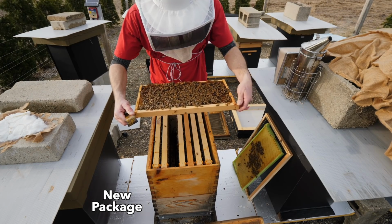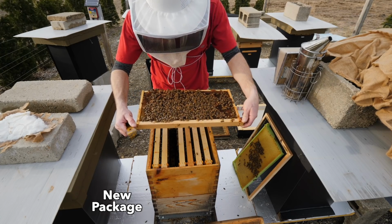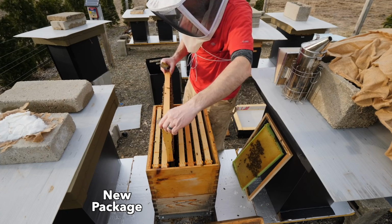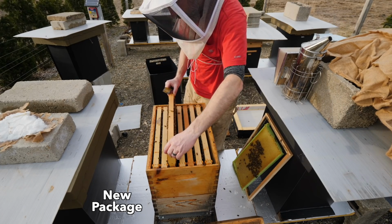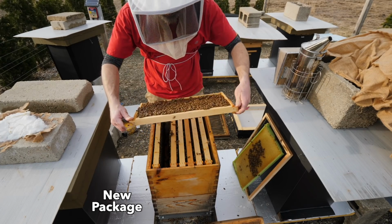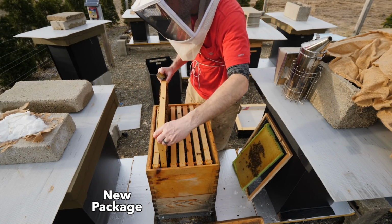These all look healthy. Like there's no sign of any kind of disease. She's laying drones in there. She's been laying for a while. And they're putting pollen up here on the outside. Just an unbelievable hive right here.